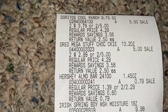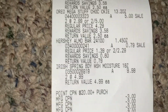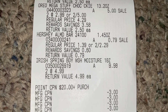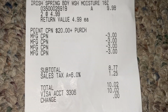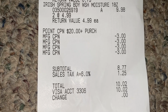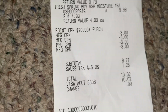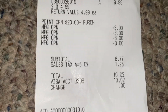Right here, as you can see, both bags of Doritos rung up at $5 total. Both bags of Oreo rung up $2.50 each, so $5. The Hershey's candy bar rung up at 79 cents. And both Irish Spring rung up at $4.99, so $9.98. And as you can see, the point coupon purchase, that's the get 5,000 points when you spend 20 paper booster that I used. And then I used a total of 4 $3 off registry rewards. With the registry rewards, it brought my overall subtotal to $8.77.